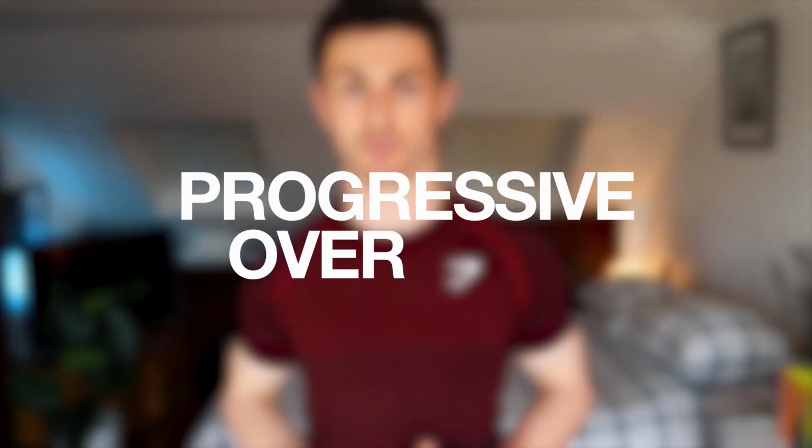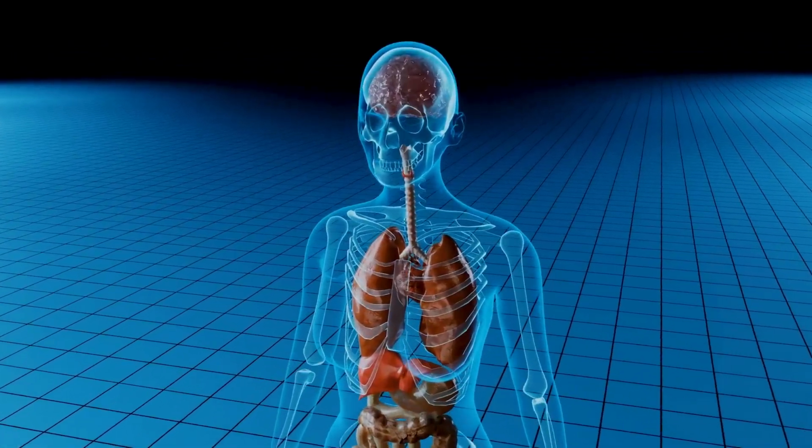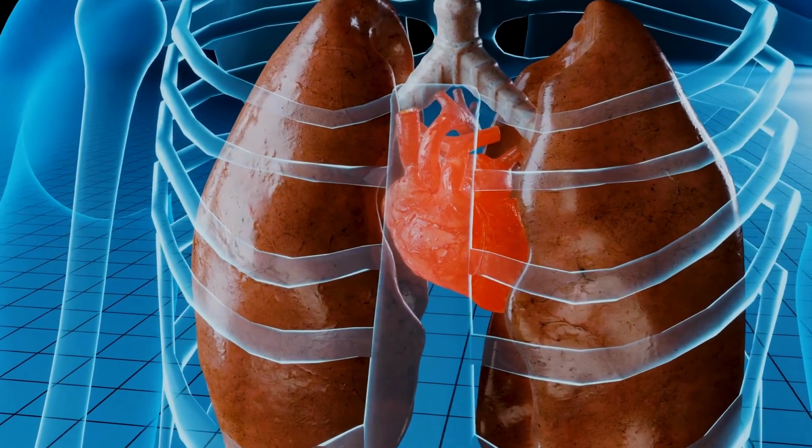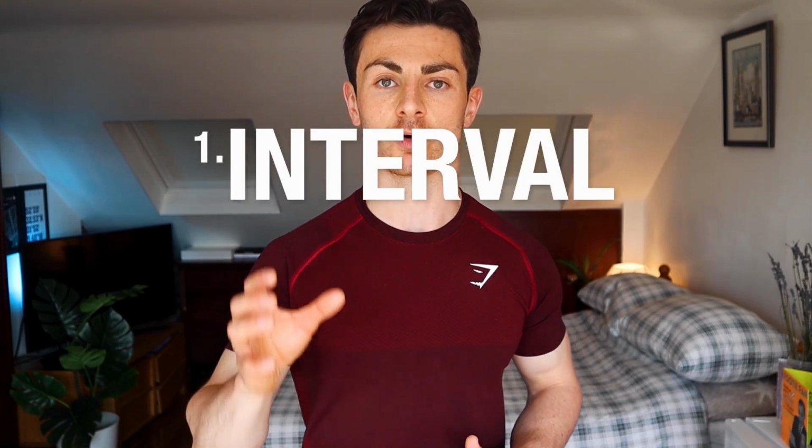This is called progressive overload, and actually surprisingly this is the exact same for running. So you want to imagine your heart, or treat your heart like a muscle, and one of the first exercises of how we increase our heart strength in relation to our own body weight is an interval track day.